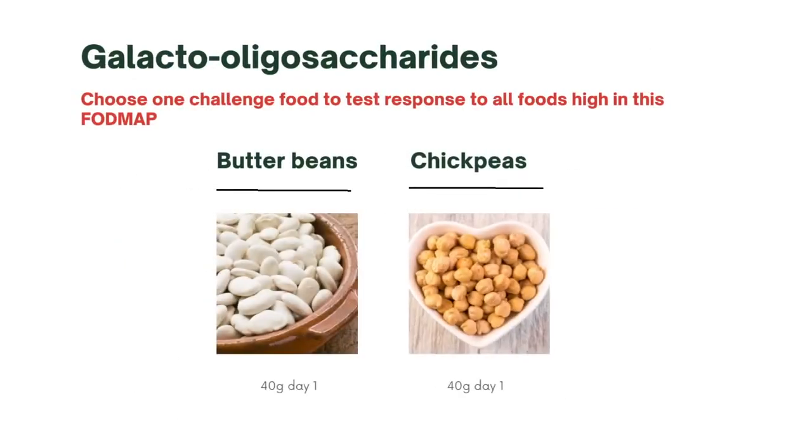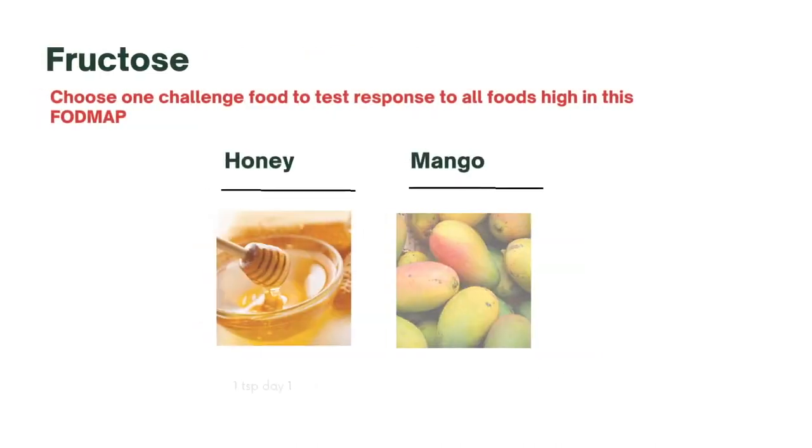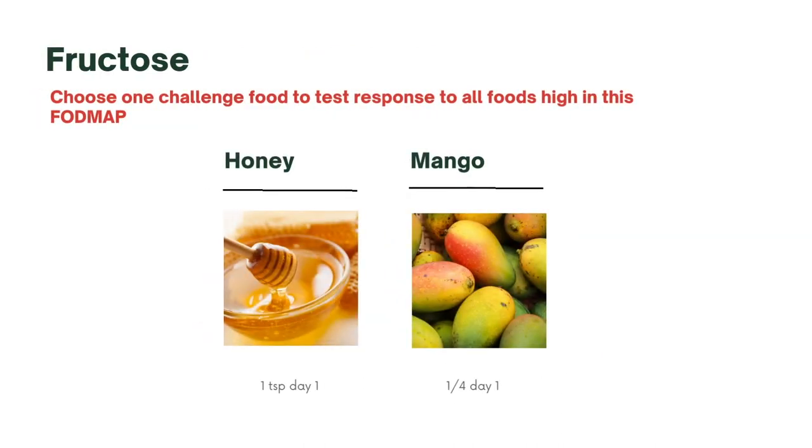Now, interestingly, with other FODMAPs, you often only have to challenge with one FODMAP to test how you might respond to all the FODMAPs in that group. So if we look at galacto-oligosaccharides, which are your beans, lentils and pulses, the suggestion is that you could do either butter beans or chickpeas, 40 grams of either on day 1, and double and triple that over the 3 days. And that would give you your answer to galacto-oligosaccharides generally. So you don't have to test each one individually. Fructose is the same. You could test with just honey or mango, and the quantity suggested here for day 1, and that would tell you generally whether you're going to tolerate fructose.